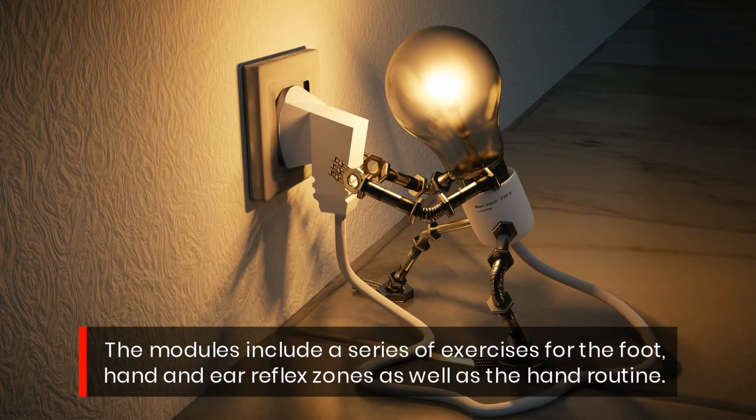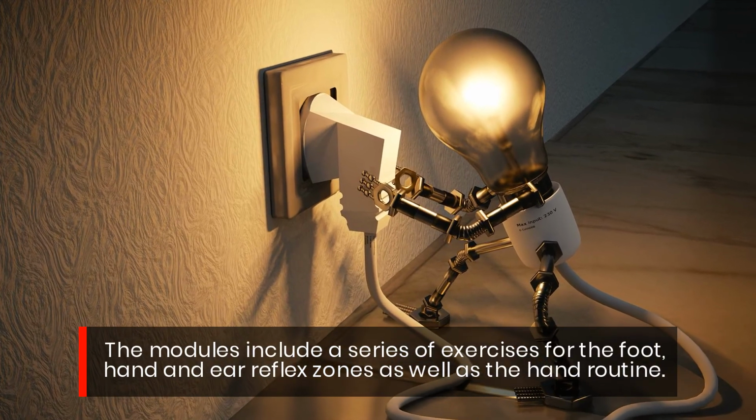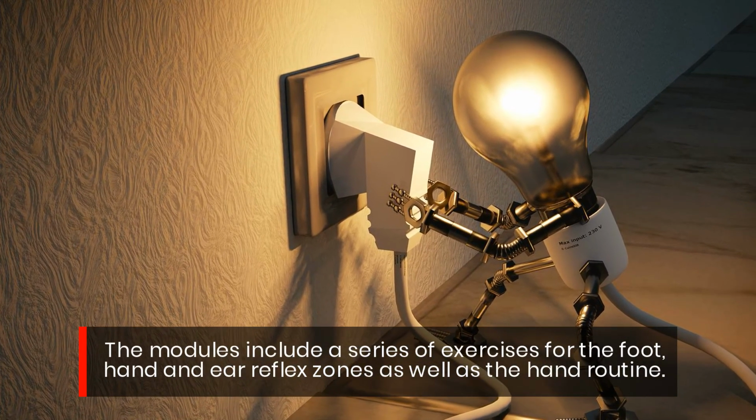The modules include a series of exercises for the foot, hand and ear reflex zones as well as the hand routine.